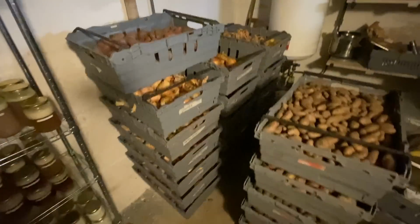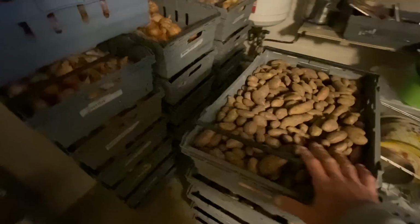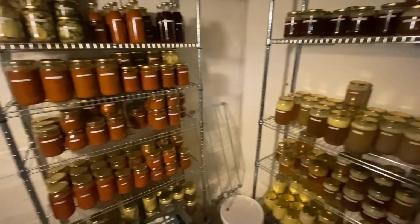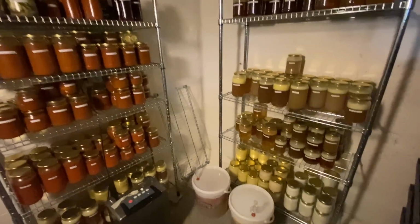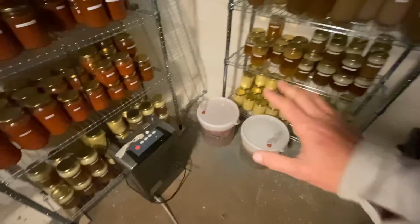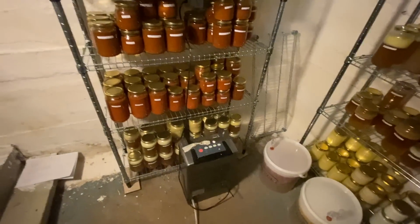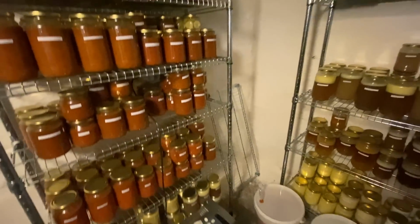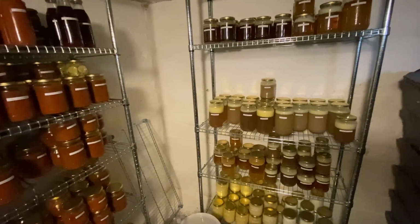So it's a bit dark in here, it might be a bit grainy, but you can see we've got all different types of potatoes in here and all the different types of onions stacked up, shallots, and I think you've seen images of this before, but all bone broths and tallows. We've got fermented tomatoes. We're going to have a whole load more pickled tomatoes coming in. We've got pickles, ketchups, tomato sauces. We've got a lot of food supply here, which feels great.